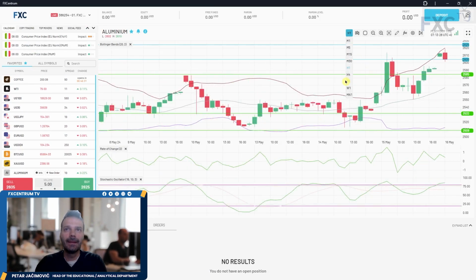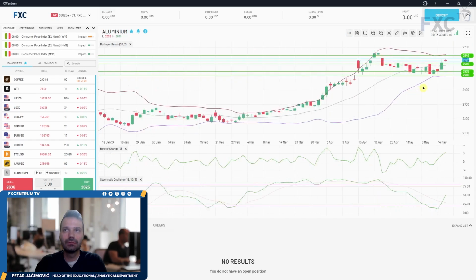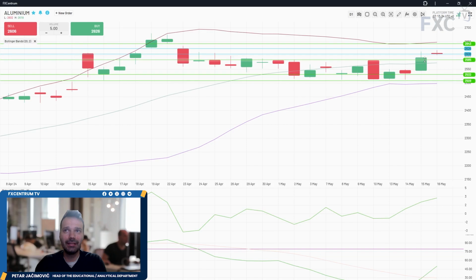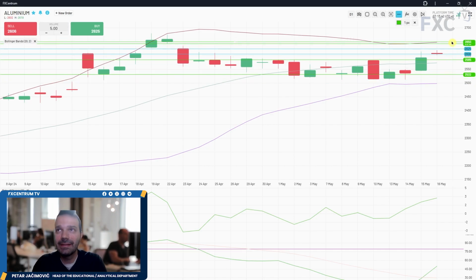Aluminium had an upside breakout, and this is something I learned about and decided to pay attention to. After the breakout and this consolidation, the upside objective is around this upper Bollinger Band, around the 26.50 mark. The market is trading at 26.06, and there was an upside breakout, but the Bollinger Bands are still pretty contracted. We can see the fast line has a fresh bull cross.